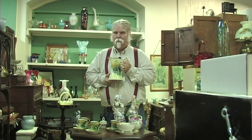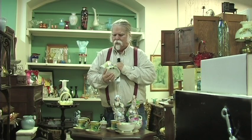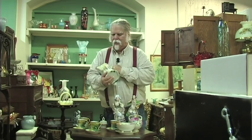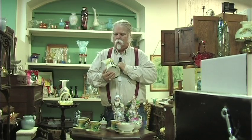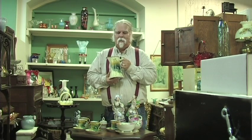This is a pattern that probably was done by Noritake. Noritake did a lot of lake scenes. It's what I call Hollywood Japanese porcelain because of the fact that it looks like it's straight out of a cinema.